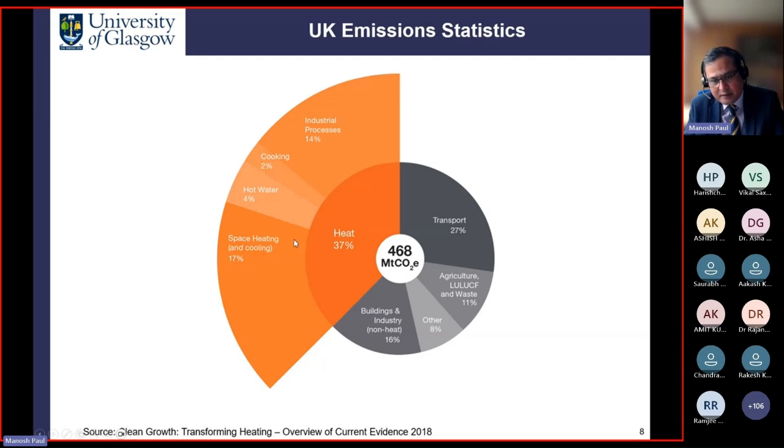So industry manufacturing processes that require quite a lot of heat, like the steel industry, a lot of heat. So you can see here about 40% of emissions coming from heat. And then the second one is transport, 30%, okay? Cars driven by fossil fuel, planes, and also the marine sector. So they're all together coming in the transport.